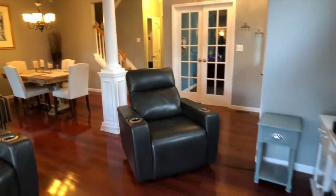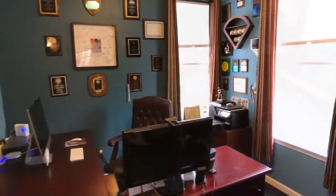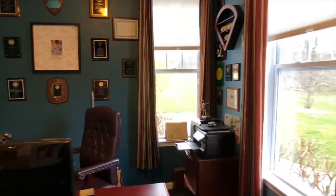Off the foyer, you'll find a bonus room, which is perfect for a study, library, the evermore-common home office, or recording and streaming studio.